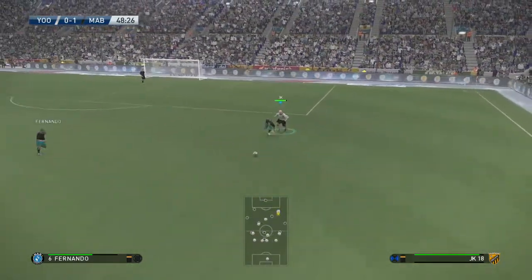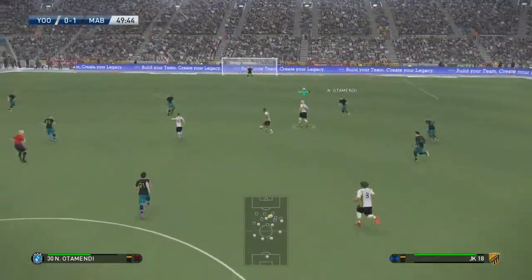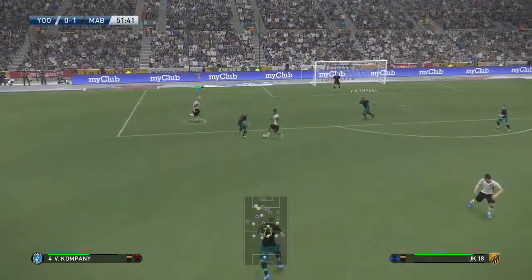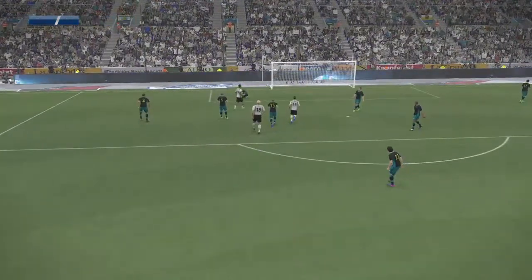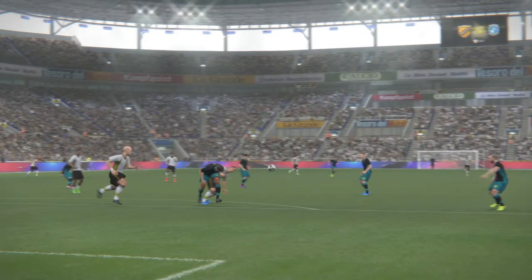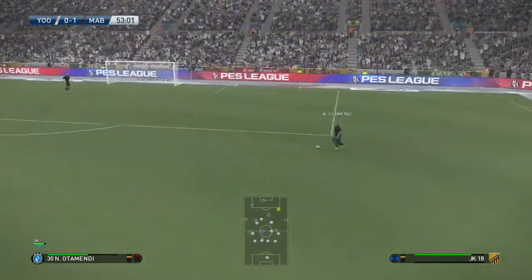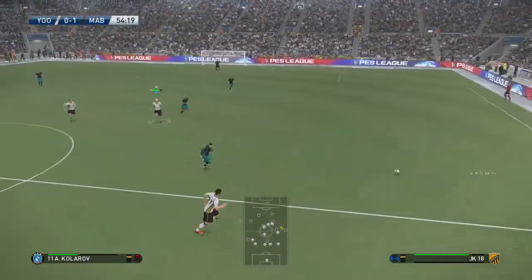Otamendi. Now it's Hernandez. Livermore. Abel Hernandez gets it back. He's gone for it! Same again, same outcome. Well, when you see chance after chance go astray like that, it's only natural to think that they may end up with a little regret here. Fernando. Kolarov.